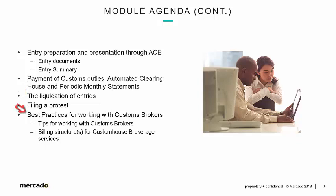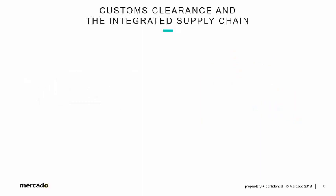As you can see, this is a detailed agenda. This is a detailed subject. As we said already, it's the longest and probably most detailed of all 10 of our modules. So buckle yourself in and get ready to work and to learn as well. When we come back, we'll start with customs clearance and the integrated supply chain.